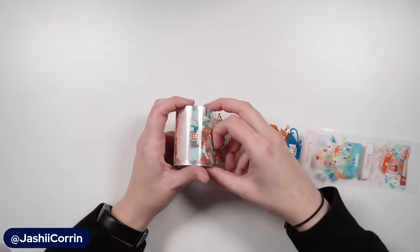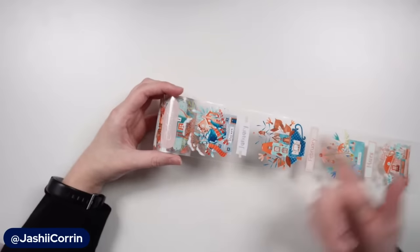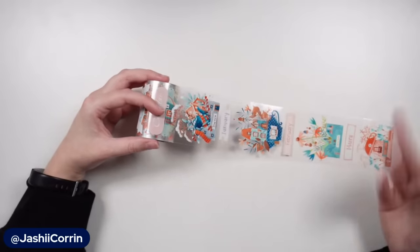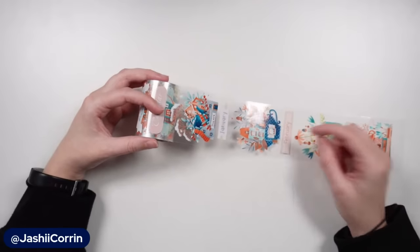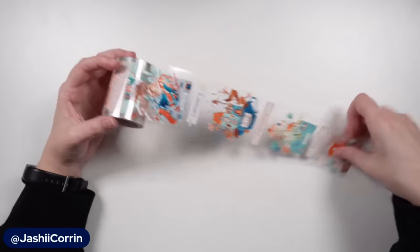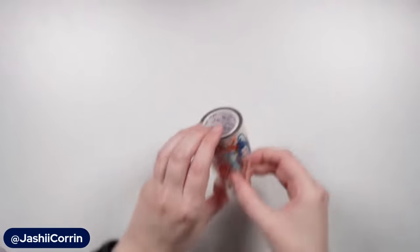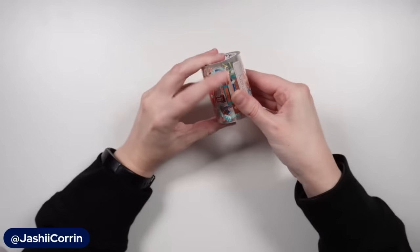This guy though, it is very much calendar based. You could always take off the little labels, because you cut each of these pieces out individually. The only issue would come for the ones where they are printed inside of the design. But, yeah, it's a cute idea. I like it. So we can roll this one back up and stick it down.